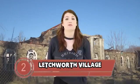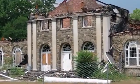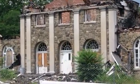But let's go on to number 2, Letchworth Village. Letchworth Village was a residential institution that opened in 1911. Now it is overtaken by nature, as it has been just left to be. People who walk among the buildings report feeling overwhelming sadness. Visitors also report hearing furniture scraping across floors in the buildings, heavy footsteps, disembodied whispers, and tapping, knocking, and rapping on the peeling stained walls.